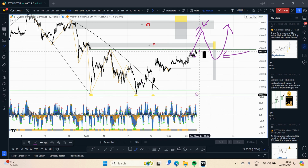How am I going to know exactly where that long trade is going to be? Well, I'm going to investigate these levels here. Look at all that liquidity. I'm going to check where are the zones? Where are the demand zones over here? Do we have some demand zones over here?